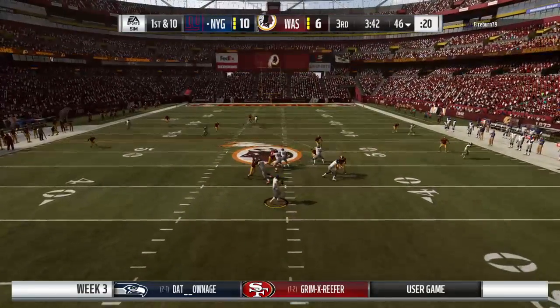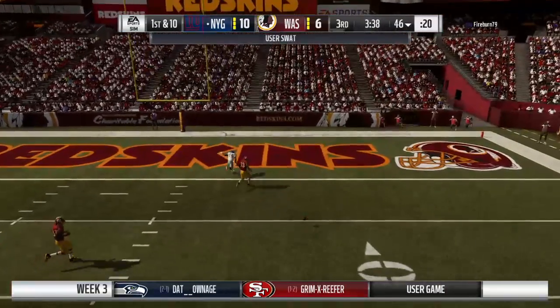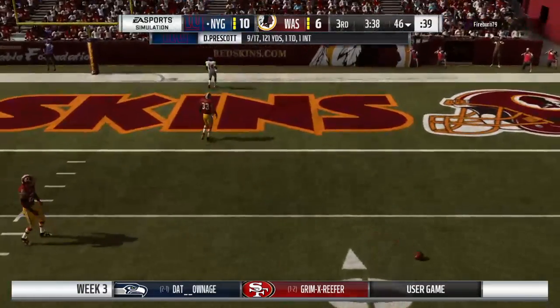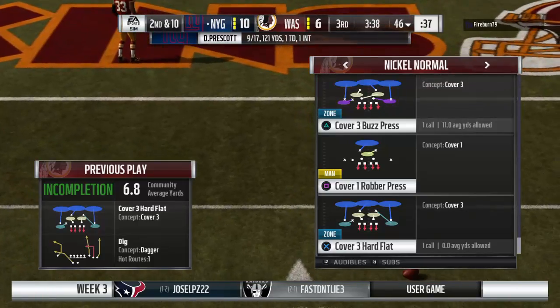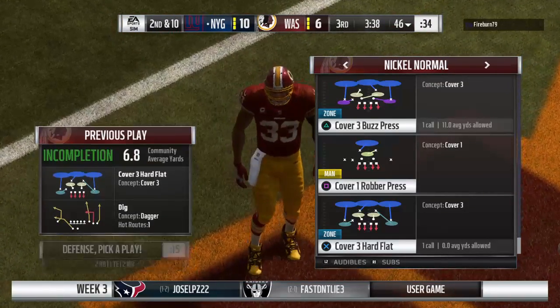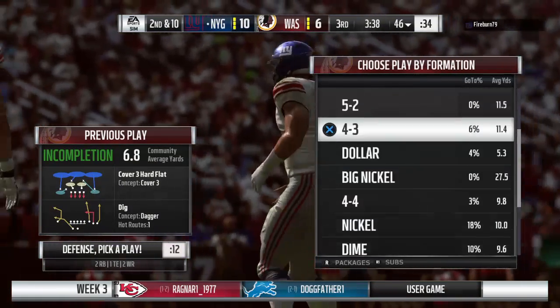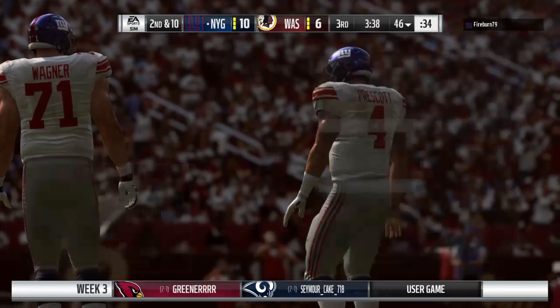Prescott from the gun. Lets it go for Nelson. And he knocks the ball away, and it falls incomplete. The safety, Jamal Adams, able to break that one up. It's always a battle. Who's going to win on 1st down, the offense or the defense? Let's face it, if you've got the ball, 4 yards or more on 1st down is what you're aiming for.